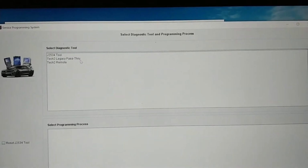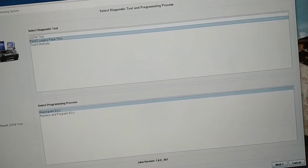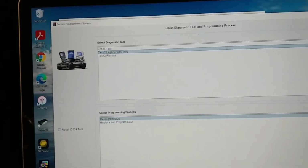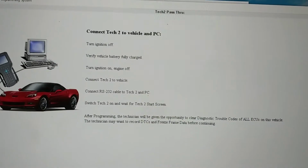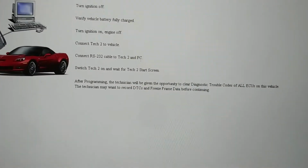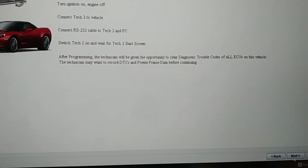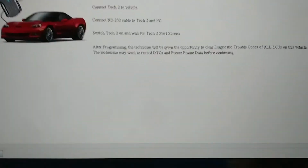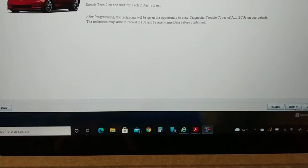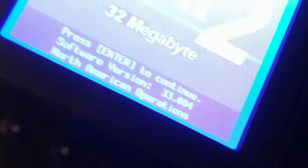Legacy pass-through. We're going to reprogram ECU. Going to go next. Oh, let me just triple check that VIN. Hang on. Okay, so it's turn ignition off, fully charged, turn ignition on, engine off, connect Tech 2 to vehicle, connect RS-232 cable to Tech 2 and PC, switch Tech 2 on and wait for the Tech 2 start screen. I guess that's that. All right, so let's go next. Let's see what we get here. We definitely did something.